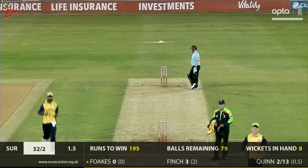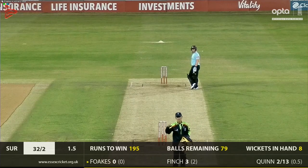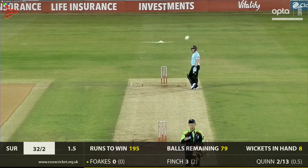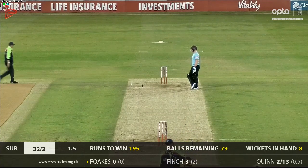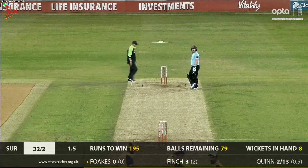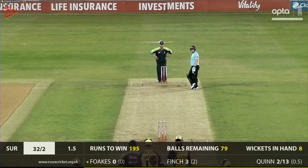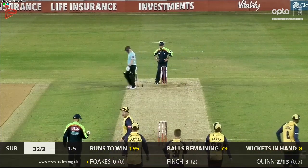What an extraordinary over this has been. It's gone up towards long on and running across in front of the black side screen at the Hayes Close end. That has been taken, and that is Foakes out first ball. So what an extraordinary over from Matt Quinn. Have you ever seen anything like that? Has anybody ever gone for 2 sixes and taken 3 wickets in an over?